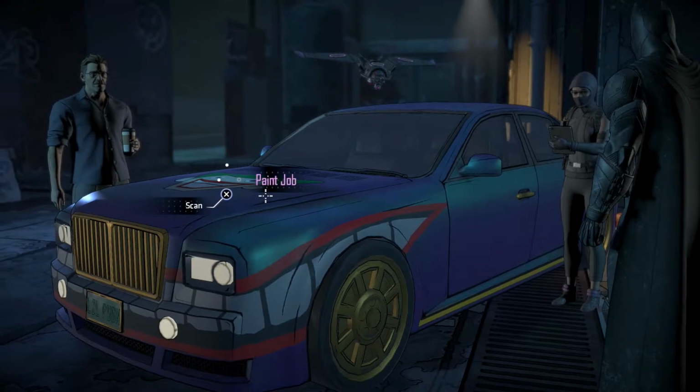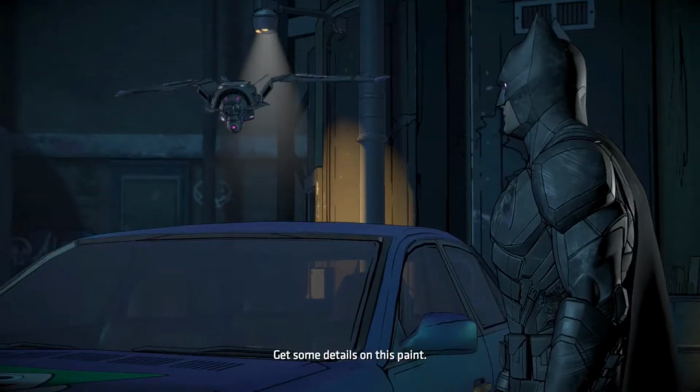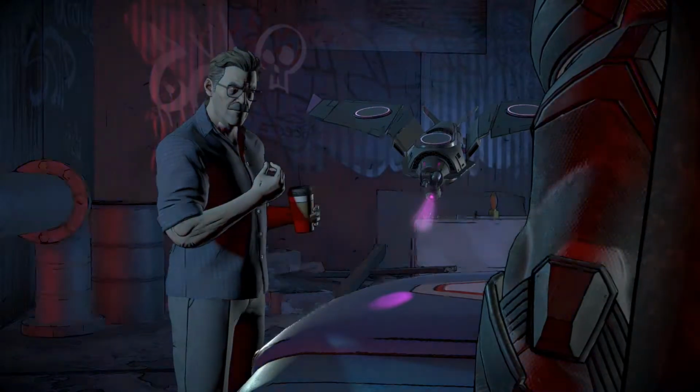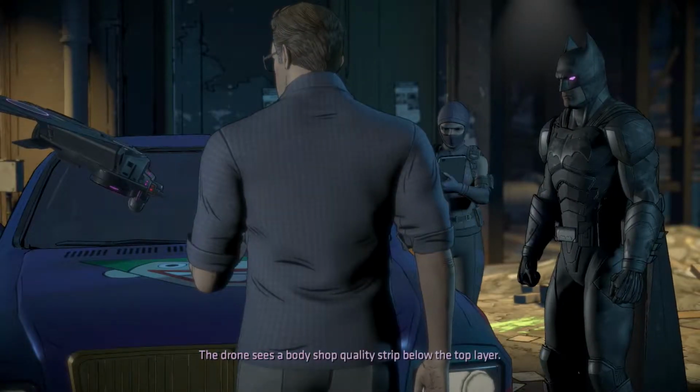Check the paint. Get some details on this paint. See if it's a specific brand or maybe... Funny, it's got something inside. Doesn't look like a rush job. Yeah, it took time. Because it's not. The drone sees a body shop quality strip below the top layer.